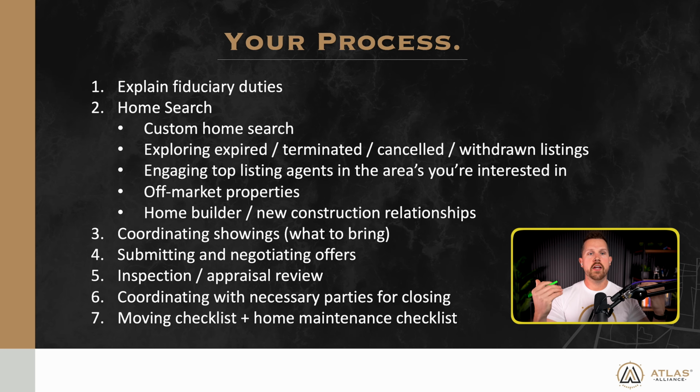And so doing that is what I did at the beginning of every single buyer's consultation. It really just kind of gave them a breath. It let them just take a breath. And so by doing that, it's really going to differentiate you. Now, the next is explaining the home search.